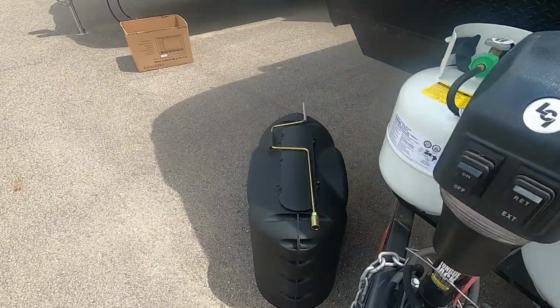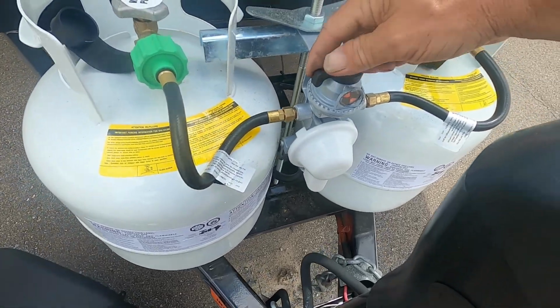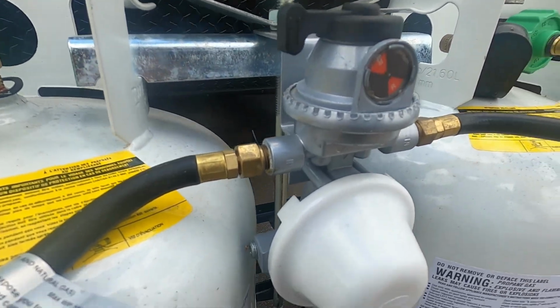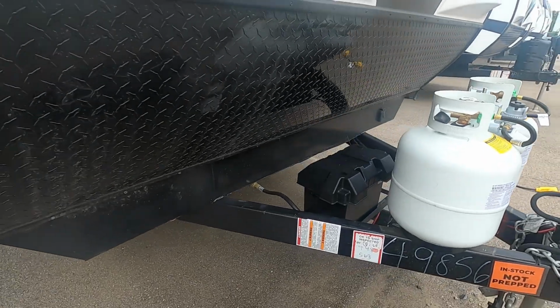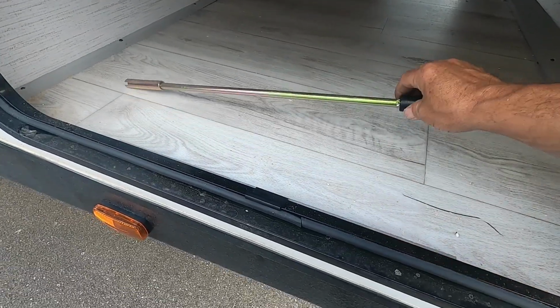Your propane does have a cover and comes with a regulator. Lefty loosey to open, point it toward the tank you wish to be using. This does color change. When tanks are full, that will be green, red when it empties. Again, your battery posts, check them now and then. This is a hand cranked manual override for your slide.